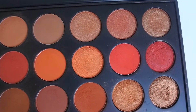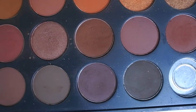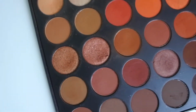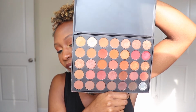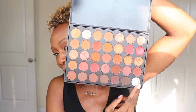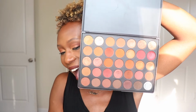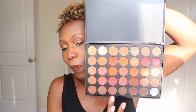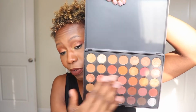If you're someone who loves warm tones, this will be your jam. I personally do not need another warm tone palette in my life, just simply because I own this one. You have your reds, you have your oranges, you have your browns. There was a black here, not sure, little casualty. I don't know what happened there, but there is a black. This is basically everything that I could ever need with a warm tone palette. It also offers you a few mauve tones. You've got some coppers. I mean, you've got options as far as coppers and golds go.